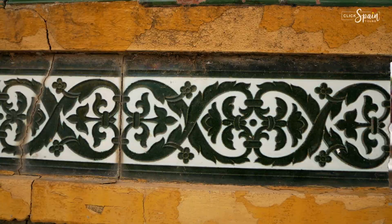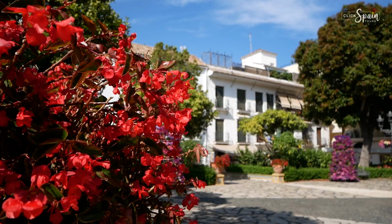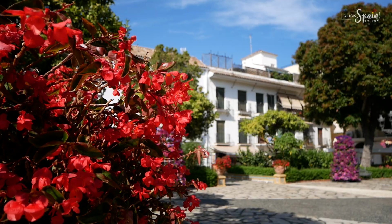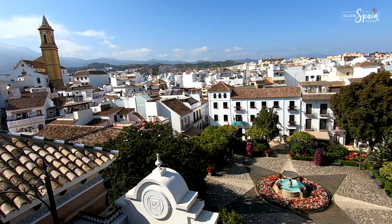Let's start in the town's old quarter, in the Plaza de las Flores, one of the old quarter's main squares, where you will be able to enjoy a drink, tapas, and visit or even stay at the hotel Silken El Pilar Andalucía, to enjoy some beautiful views of Estepona.